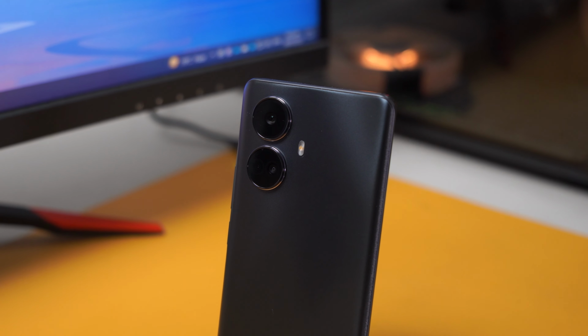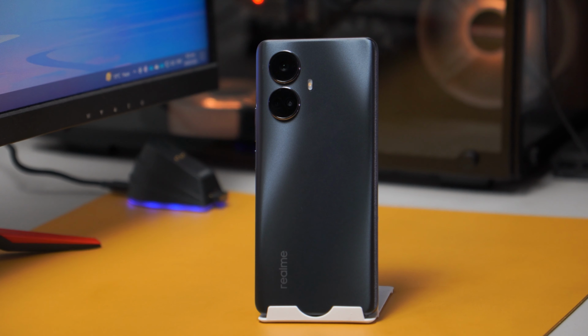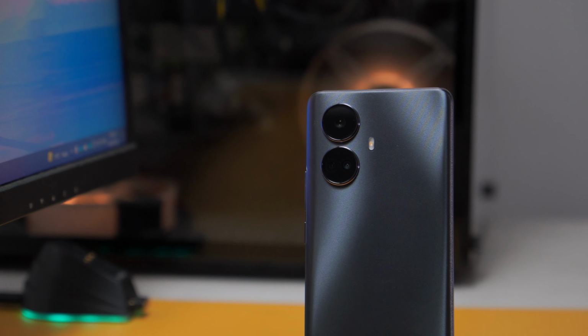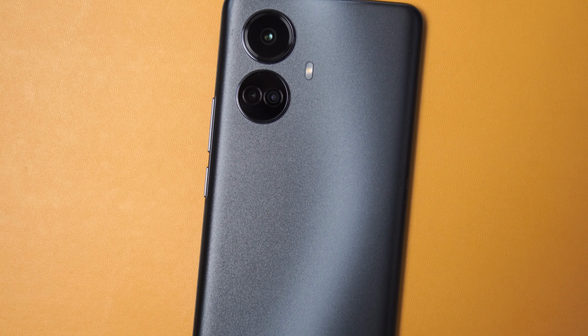Let's not forget about the design as well. I may be sporting the usual black color, but the matte finish feels smooth in the hand even when it's made of plastic. But really, I have two favorite parts of this design: the finish that never picks up fingerprint smudges, and the camera and LED presentation. Combine those two things and you get a really clean looking minimal phone design.